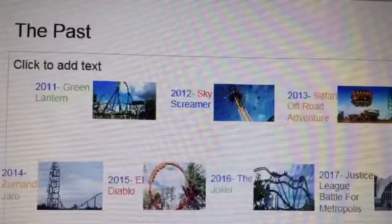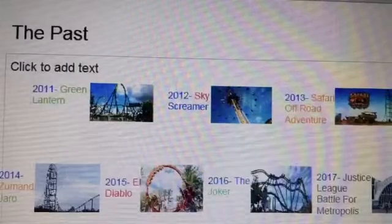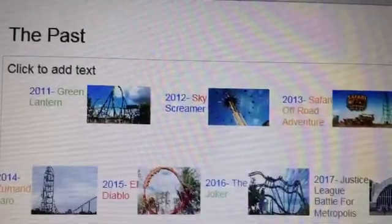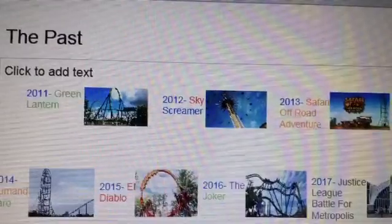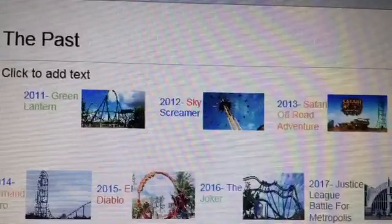Okay, so first let's look at Great Adventure's past. So they've had a pretty good 7 years. They've had two roller coasters, one being a relocation, which is Green Lantern, and another one being a clone, which is the Joker. They had a Sky Screamer.